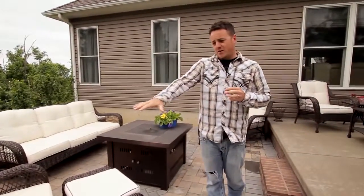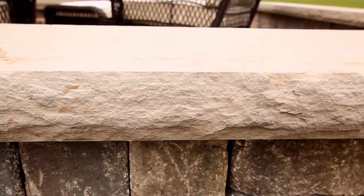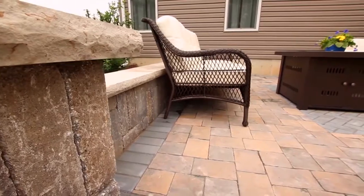If you look at the coping on top of the wall, that was done by our fabricating shop at our quarry in St. Genevieve, Missouri. That's actually a limestone that is quarried right there in St. Genevieve.